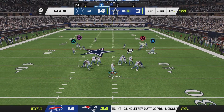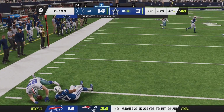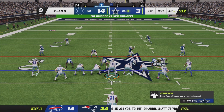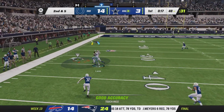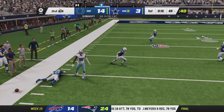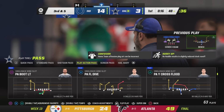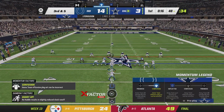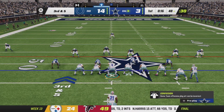On 1st and 10, Prescott, throwing the out route, incomplete. It's Ferguson. Throwing again on second down, Prescott, and that'll be incomplete. Took a pretty good shot as he tried to pull that one in. Couldn't hang on. Third down, they come up now 3rd and 5 following the incomplete pass.